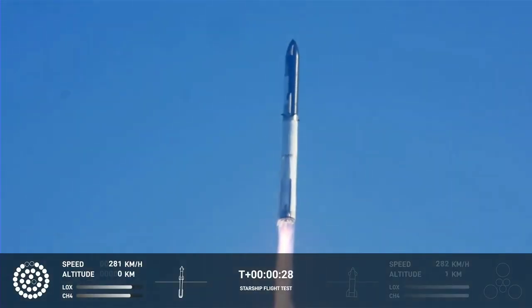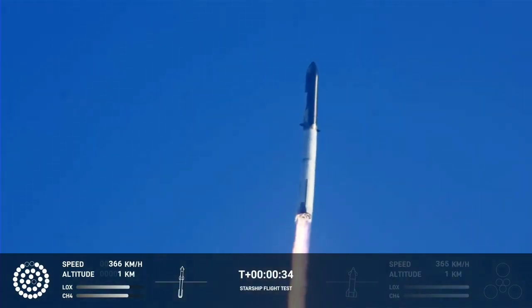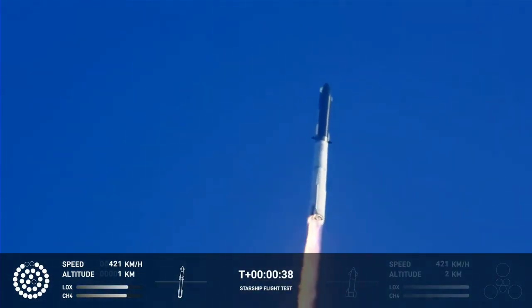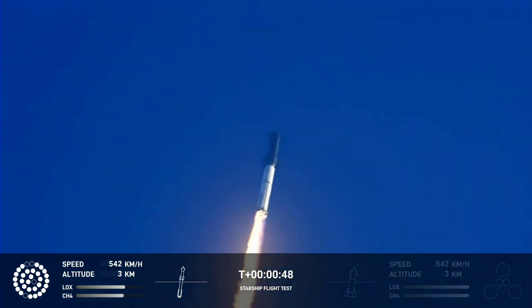Roger, chamber pressure is nominal. Seconds into the test flight of the inaugural Starship vehicle. Tower cleared, we're into pitch over. Propulsion reports first stage engines nominal. What a sight from the ground cameras at Starbase. We're flying at twice the thrust of the Saturn V heading to space.